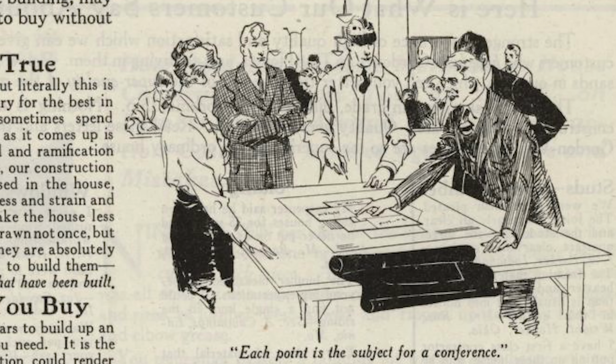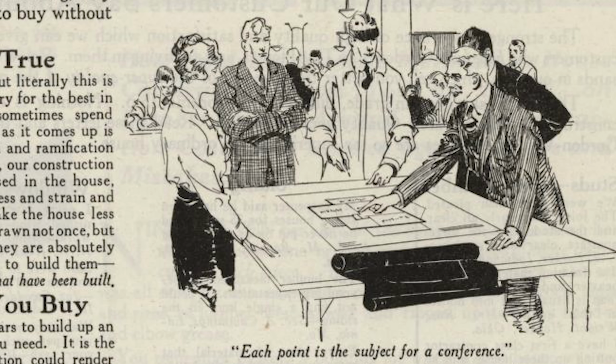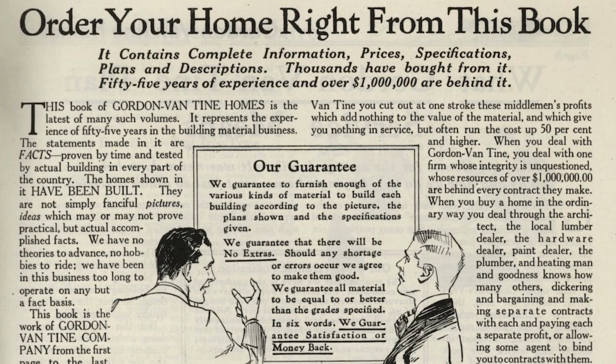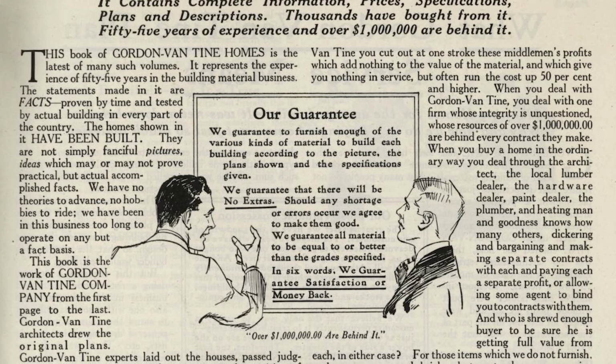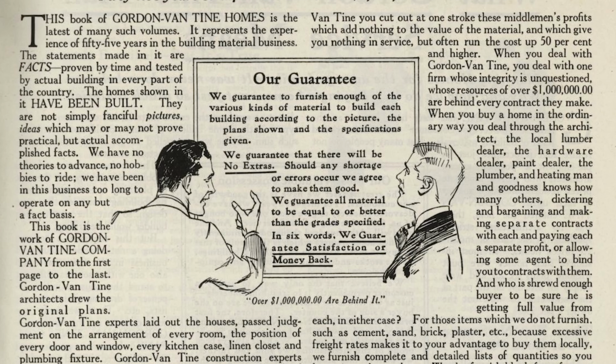This kind of flexibility set Gordon Van Tine apart. Where some competitors sold houses strictly as is, the Davenport firm was willing to say yes to personalized requests. They dubbed this customer-centric approach the Van Tine system. In essence, it put the homeowner in the driver's seat alongside the company's experts, ensuring that a kit house could truly feel like a bespoke creation rather than a one-size-fits-all product.